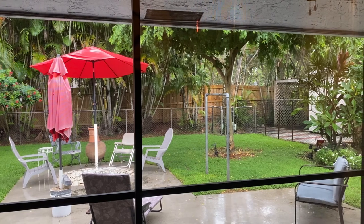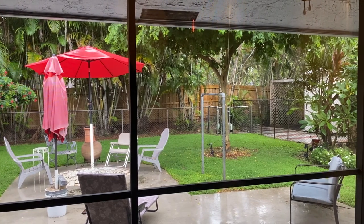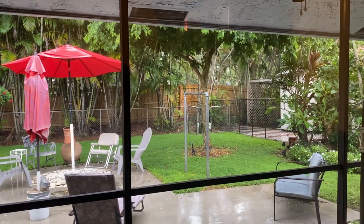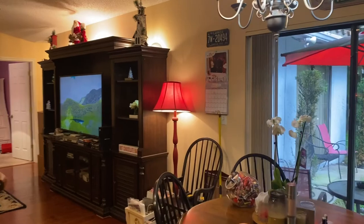I see the chain link fence, which looks like it separates your yard from the neighbor's yard, and the neighbor has a privacy fence, which is good because you actually reap the benefit of your neighbor's privacy fence because that's privacy for you too.